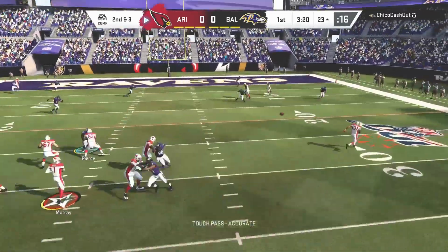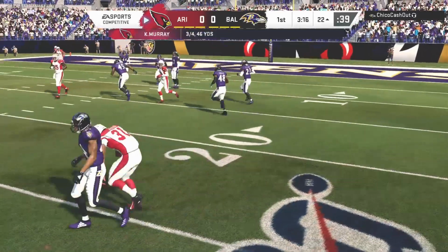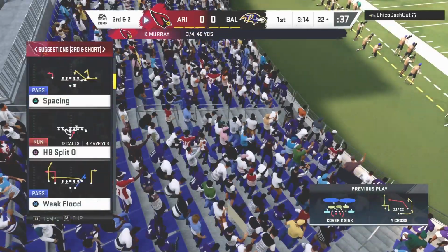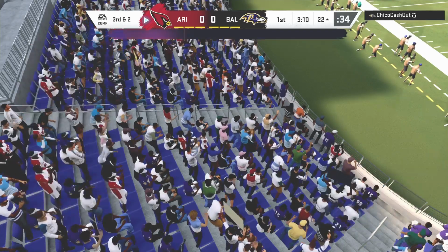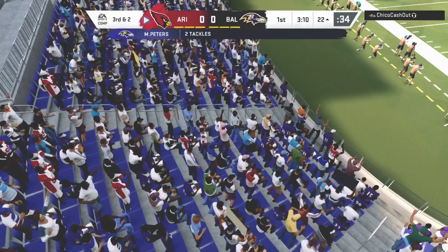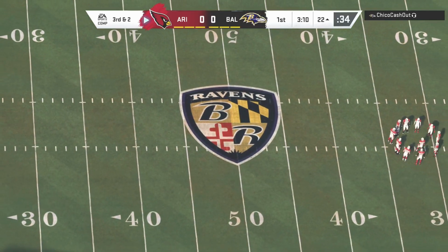Throwing on 2nd and 3. Murray complete. It's Johnson. Call it a 1-yard gain on the play, and that'll lead here to a 3rd down. I know most of the time when the ball's in the air, you're thinking wide receiver or tight end, but running backs, they can be a big part of any passing offense nowadays.